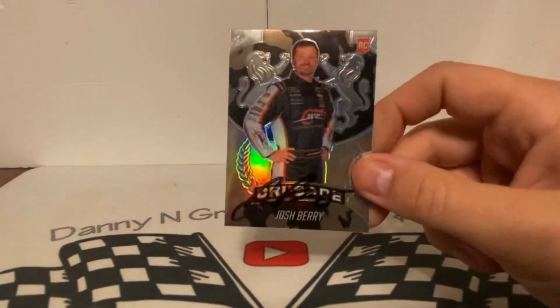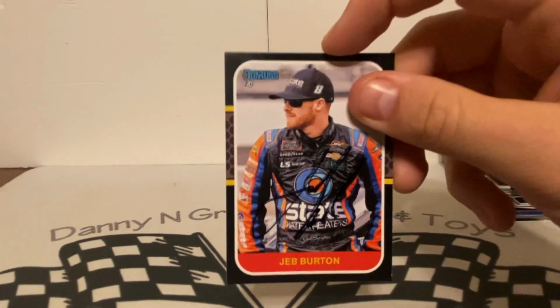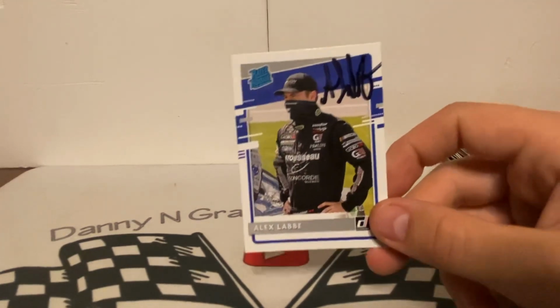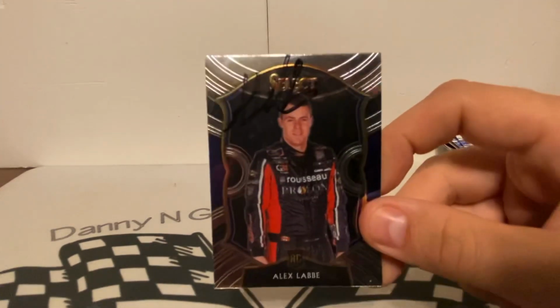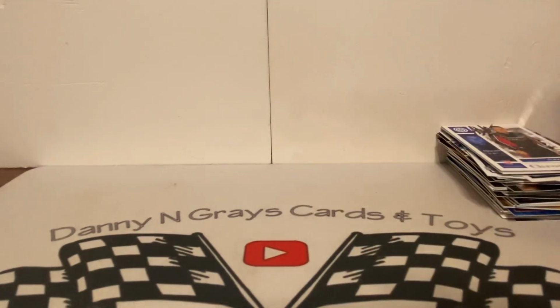All right. Then we move on to Jeb Burton. Got a few of him here. Trying to do this in a timely manner as quickly as I can. Some of them are doubles. Then we got Alex LeBay. This is actually my first, I believe, Alex LeBay autographs that I've ever gotten. So, really, really nice to get these. The rated rookie Optic there, and some Chronicle stuff.